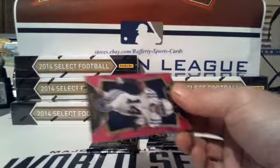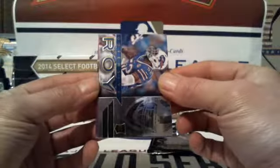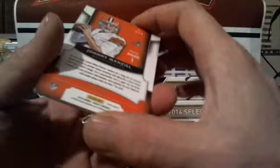9 of 199. Refractor, Julio Jones, Falcons. Got a rookie of the year, Preston Brown for the Bills. And next hit, going to the Browns, Johnny Manziel. Purple auto relic, Johnny Manziel for the Browns. Number 10 of 10. eBay 101 Manziel. 10 of 10.